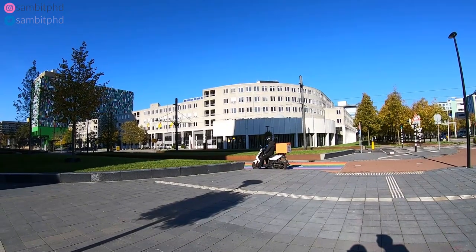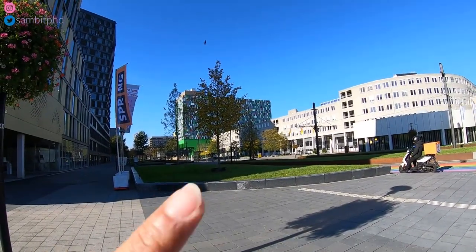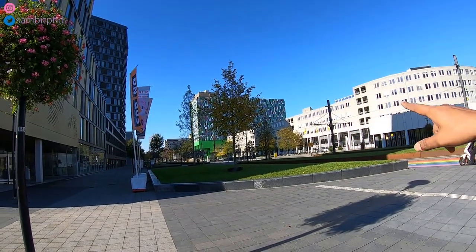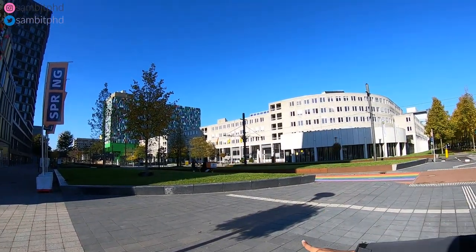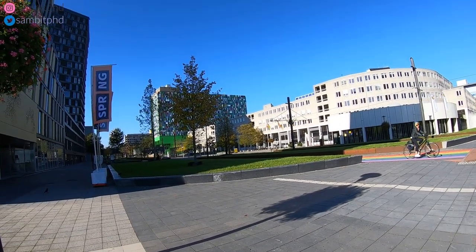This is the main campus area, where you can find many university buildings. What building is that? That is student housing, and this colorful coffee-colored one, that is also student housing. This is also linked to SSH, which provides student housing for international students.